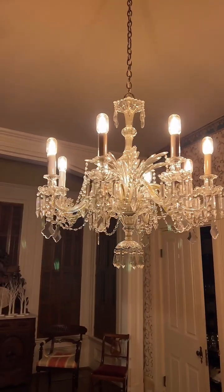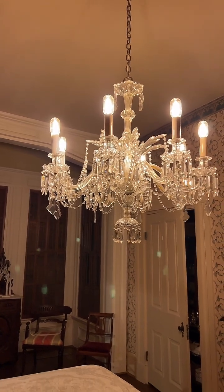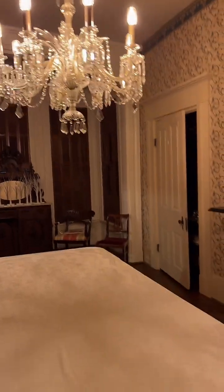So the chandelier actually started out with oil or kerosene. We're not entirely sure. In the 1960s, it was converted to electricity. Our family, and then they sent it back to us in the 80s. Okay, let's go find a hot spot.